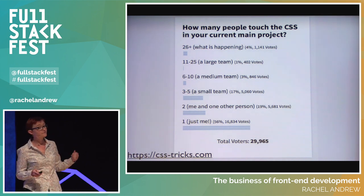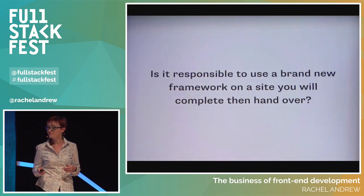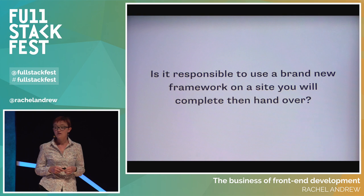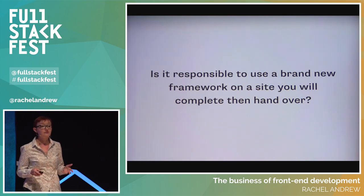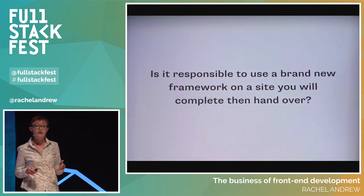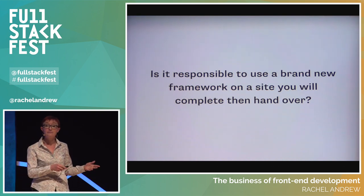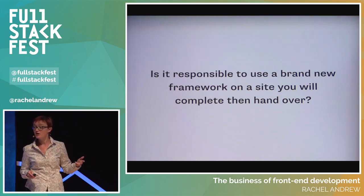So this is a poll from Chris Coyier's CSS-Tricks site. He's asking how many people touch the CSS in your current main project? There's quite a spread there of different ways that people are working. So a freelance web designer might design and create a site completely on her own. And then she might maintain it, but she might not. I mean, we used to build an awful lot of stuff where we would build it and just hand it over to an internal team and they'd be looking after it.